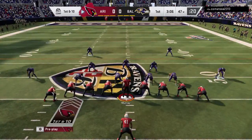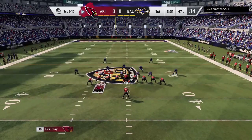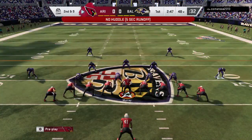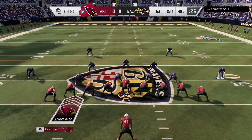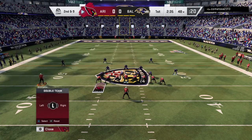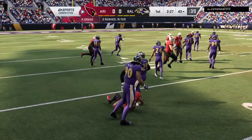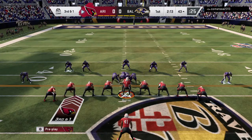A couple of 1st downs on the drive already, as they'll go from the 47 now on 1st down. Running, it's Drake. He had a great move, but he'll still be stopped shy of midfield. Matt Judon there to bring him down. On 2nd down, it's Drake. And he's going to be brought down inside the 45 at the 43. He's going to be down close to a 1st down at the Ravens' 43-yard line.